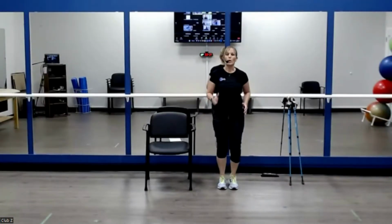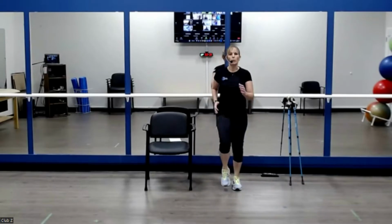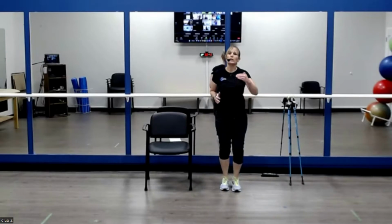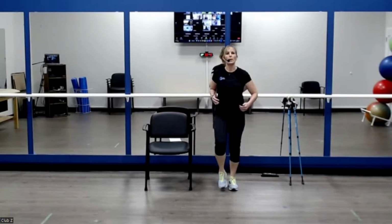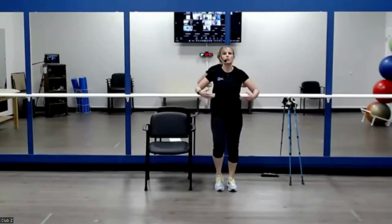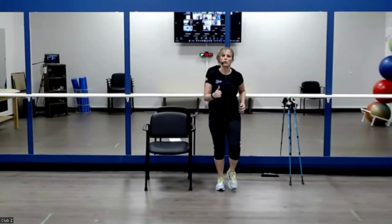When we talk about warm up for walking, sometimes I'll just suggest to people that you can start at a slower pace and then work yourself up into your normal walking program pace, and that might be enough of a warm up. But what I'm going to take you through now is just a way to gently loosen up all the muscles and make sure that you're really ready for your walk.